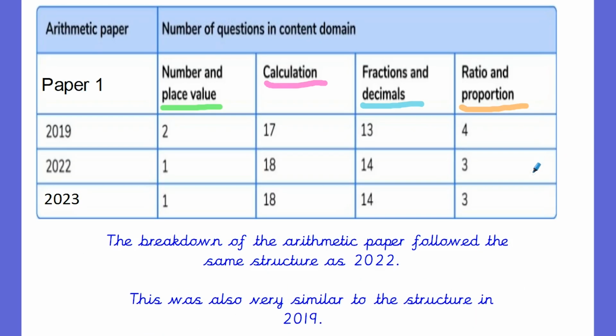And the arithmetic paper specifically is broken down into 4 key areas really: number and place value, calculation, fractions, decimals and percentages, ratio and proportion. And here you can see for the last 3 years how the questions have been allocated. So for the arithmetic paper, there is a significant number of questions allocated for calculation. In fact, the most, with 18 questions on the 2022 paper and 2023 paper. 14 questions were fractions and decimals. Only 1 question was number and place value, and 3 questions were ratio and proportion.